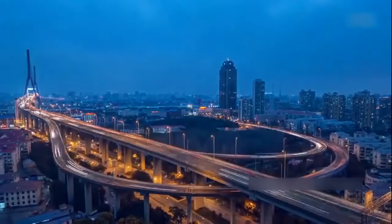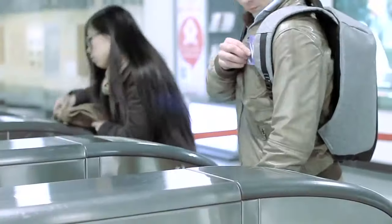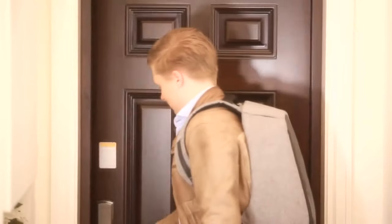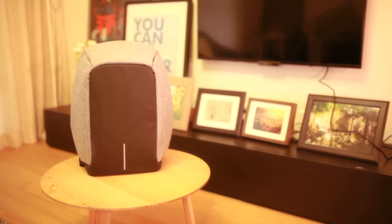Nowadays, people lead busy and hectic lives, and public security systems are not always reliable. How can we feel safer, gain back our stride of confidence and freedom? Choose the Bobby backpack and take charge of your life.